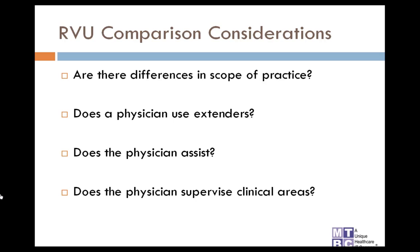And then the last point: does a physician supervise other clinical areas? Again, if your doc's supervising an area where CPT codes are being generated from a billing event and they are rolling to that doc as the supervising physician, you need to be aware of that.